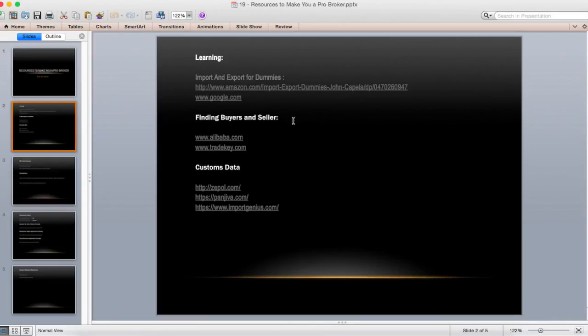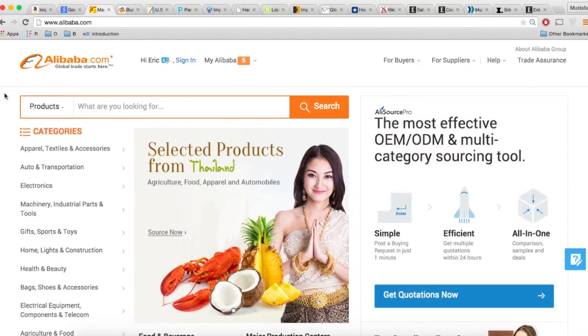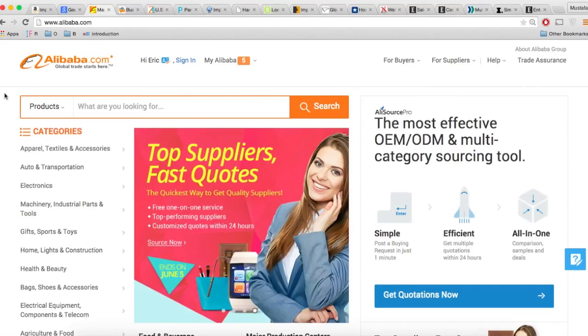Next category, finding buyers and sellers. Obviously, the first one I have here is Alibaba.com, which is my own primary source. We've already done tutorials on how to use Alibaba.com to search for products, to search for suppliers, and to search for buyers, and how essential it is to the supplier market since it is the biggest database of suppliers anywhere on the internet.